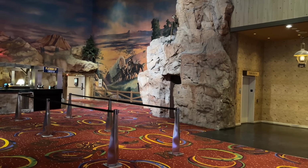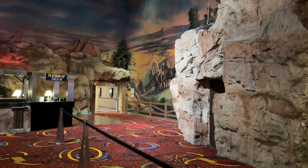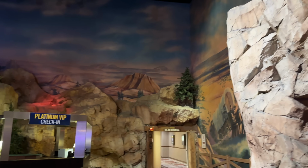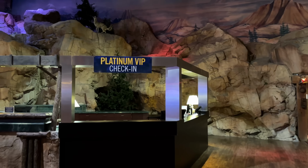Now let's look at the hotel lobby, and this area is beautiful. Tons of great theming. Look at those murals. This area used to feature a waterfall right near where the wolf is. That's no longer active, but it's still a beautiful area with tons of theming, a lot going on.